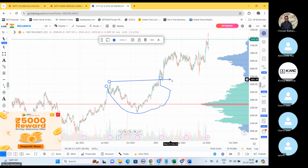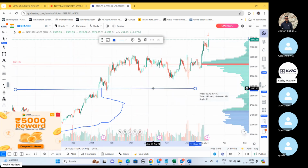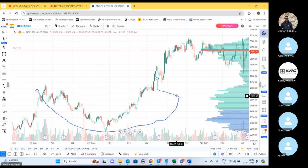Look at this. It came from here, rounded, went up, came down. That's like a handle it made. It came for retesting, so the initial resistance became a support. It went up, came for retesting, tested, went up. Nice round pattern you can see in Reliance. That's in the higher time frame. If you change this to a smaller time frame, it's very difficult to check. In a higher time frame, definitely you'll get that.